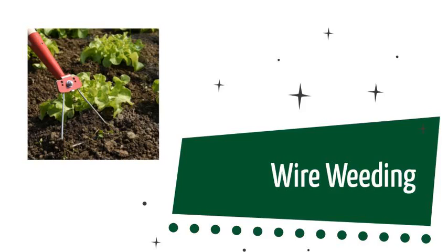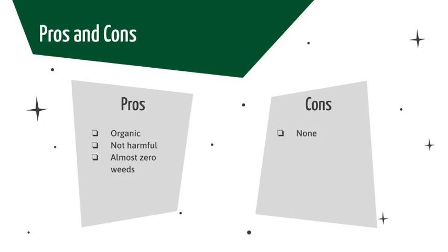Next we have wire weeding. This is my personal favorite as it's the least invasive and it's more organic. The pros of it are that it is organic, it's not harmful, and when you do it well and regularly, as I have calculated on the next slide, there's almost zero weeds left. And there are almost no cons of this other than it is one of the more expensive options. But if you're not paying someone and you're doing the wire weeding yourself, and it's not a very labor intensive thing, you're going to save yourself a ton of money.